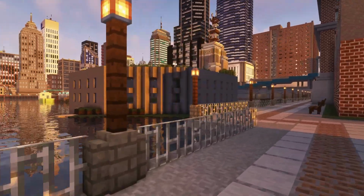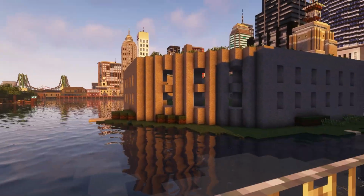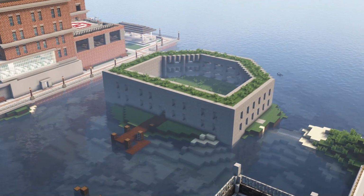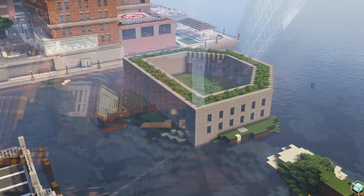All right, now that the sun is coming up, we're going to walk around the other side of the hospital here. Right off the bat, here in the middle of the water, we've got a fort. This is Fort Bromhall, based on a fort in my hometown. Keep following along the pier here.